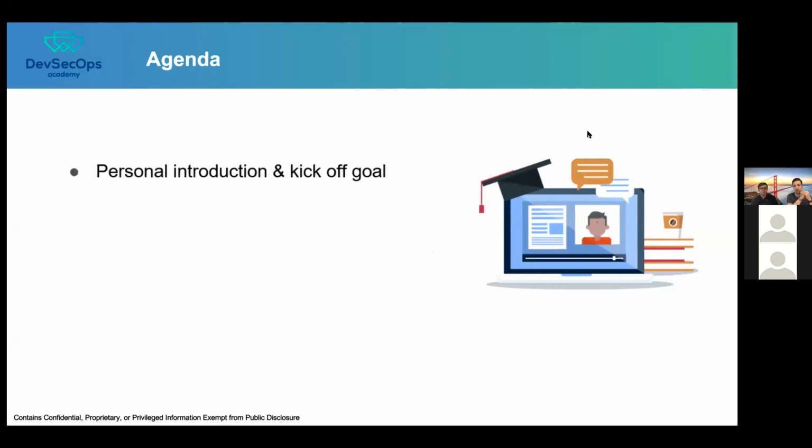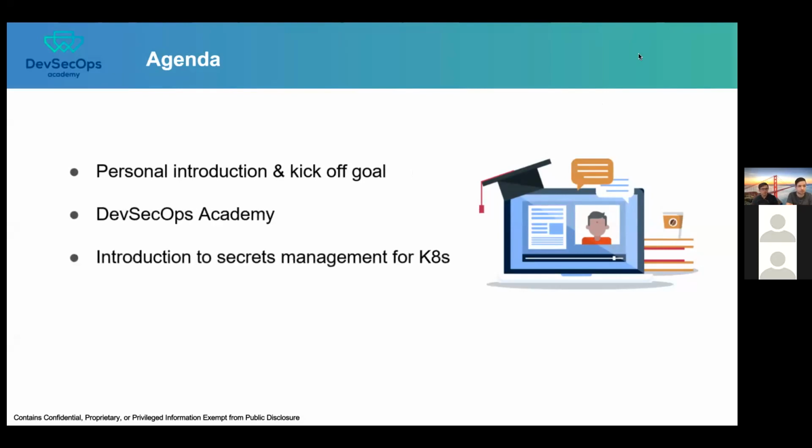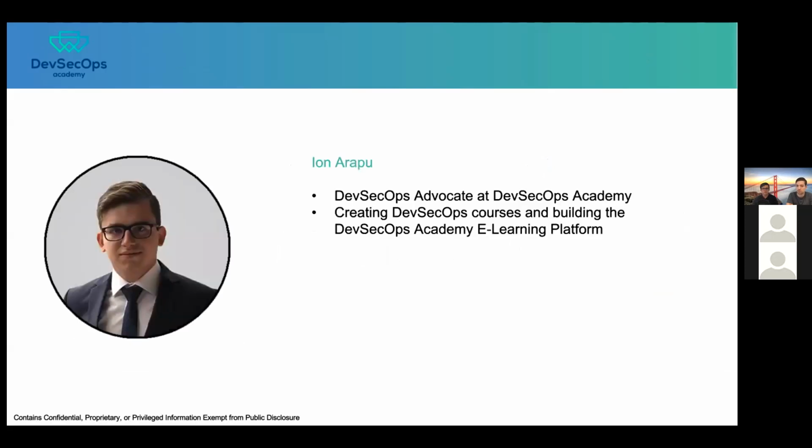First we are going to do a small personal introduction about ourselves and kick off the goal of this session today. We are going to introduce briefly the DevSecOps Academy, a small introduction to secrets management for Kubernetes. We'll introduce the course that you are going to get access to after this event. And we are going to do a small wrap up and Q&A after this session. And also, if you have any questions, don't hesitate to write them in the chat, and we are going to answer them.